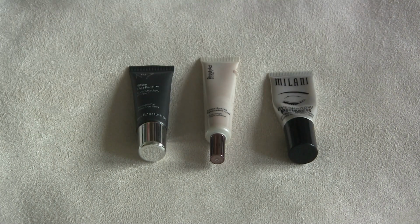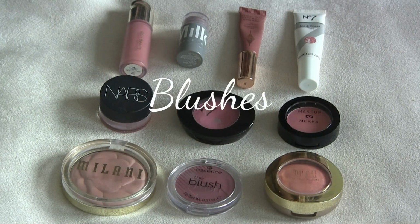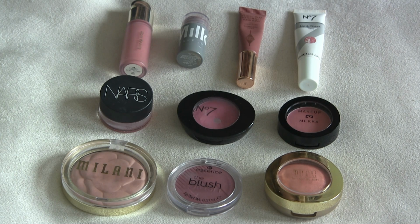So these are all staying. 3 eyeshadow primers this year, 3 last year, and 4 in 2014. Next we have my blushes. I will say right from the start, I'm gonna keep all of my blushes.